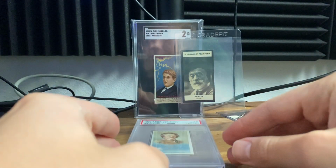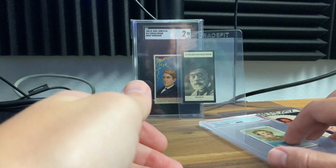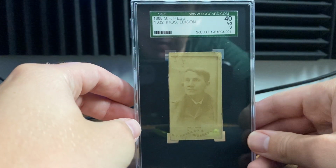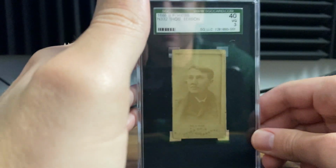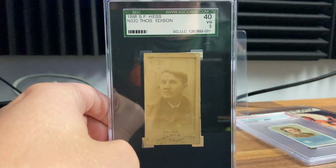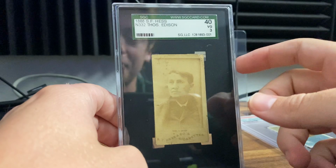All right, and the number one card from this Mailday, and this is a huge PC card. I mean, all of these are going to be PC until I upgrade them over time, but this one's the highest graded, and it is the 1888 SF Hess Thomas Edison. So these are very scarce. Like, they barely sell. I think the pop report on these is 3, and I know the other 2 owners, as funny as it is. One of them is Enough Said Cards here on YouTube, and there's another collector on Facebook that I've talked to before. Tried to get his Thomas Edison, but would not budge.